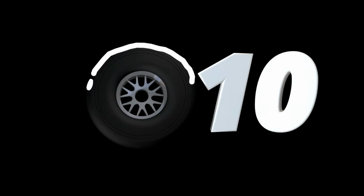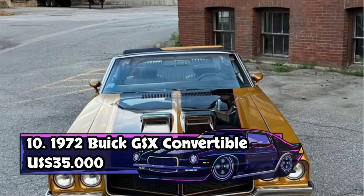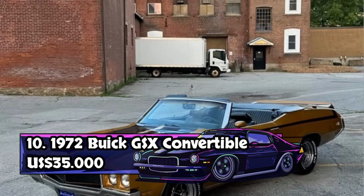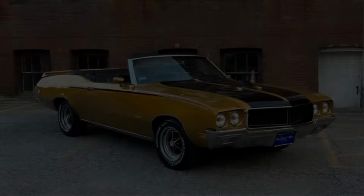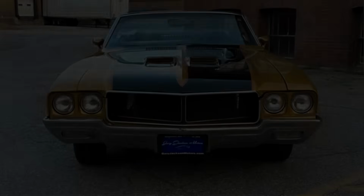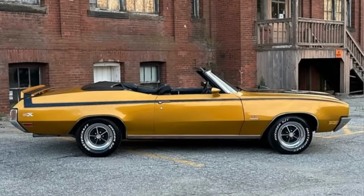Number 10. This 1972 Buick GSX Convertible Tribute, offered at $35,000, is a beautifully presented muscle car that pays homage to one of Buick's most iconic performance models. Located in Charlton, Massachusetts, this GSX Tribute features a striking finish in Buick Gold, a color that exudes vintage style and draws immediate attention. Though not a factory GSX, this Tribute has been thoughtfully restored and maintained, with the seller noting it has been cherished since its restoration.